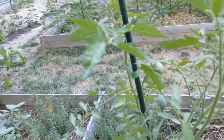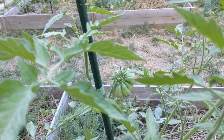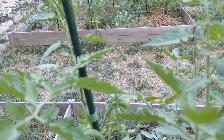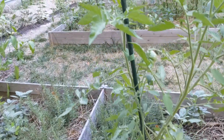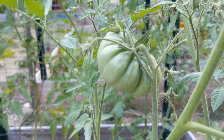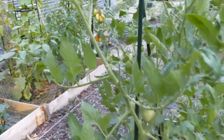And this is definitely not a cherry tomato plant. So, gotta wait for this thing to blush to see if I can figure out what it is. It said pineapple cherry. I don't think so.